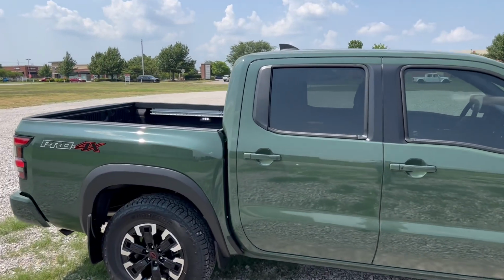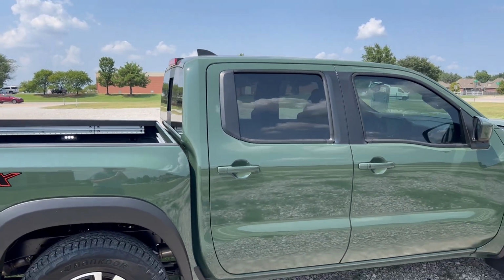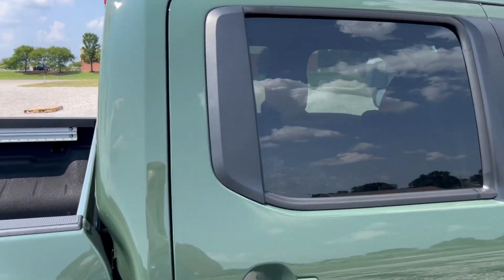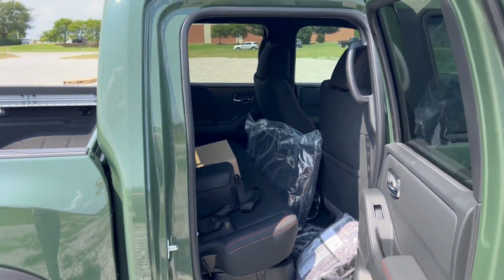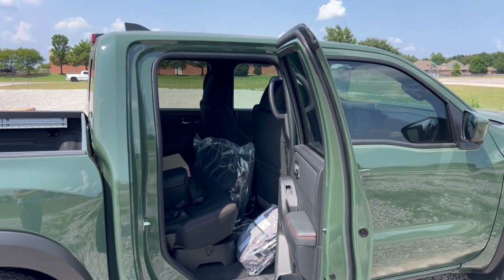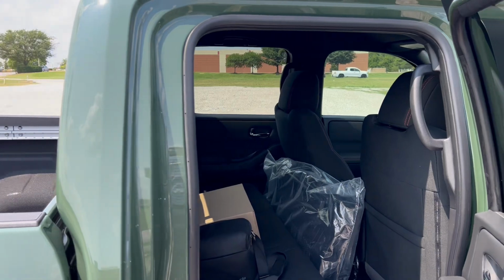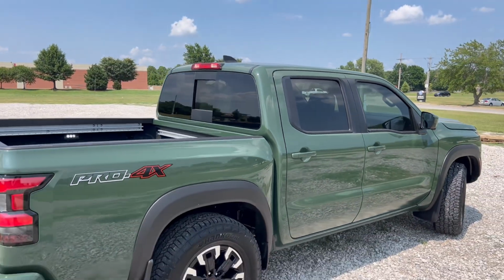And check out these back doors. This is from Untamed Motors. Bring back big back doors. So true. Look, you can actually fit an adult back here. Now, to be fair, yeah, it's tight, but still, there is no problem. Look at a Toyota Tacoma. It's tiny. It really is. Solid door close, too. I'll give that to Nissan.